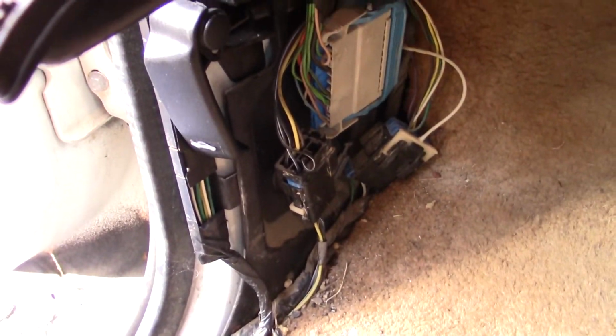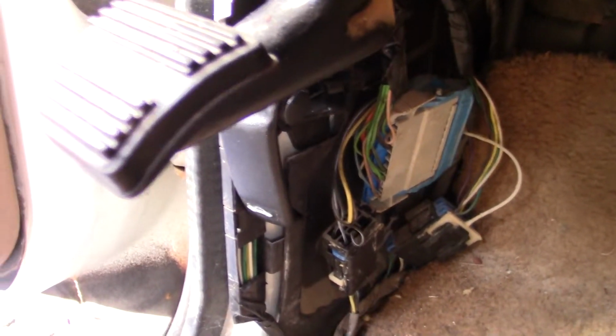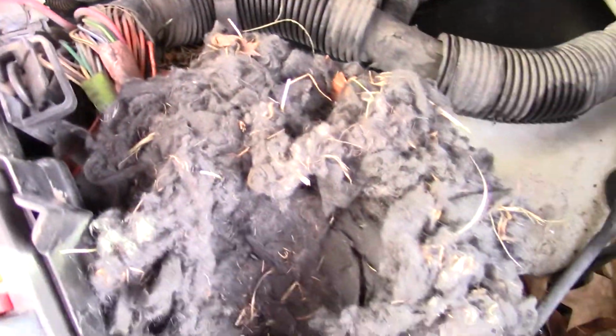And it's kind of funny if you remember, this inner panel is off, and I don't know if he was checking wiring in here or he just did that to lace the speaker wire through. But yeah, it'll be interesting to see what starts working once we fix a couple of these wires. Let's get this mess cleaned up.